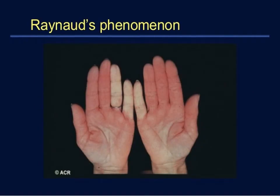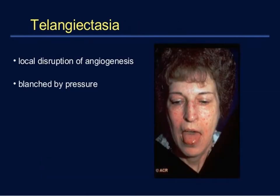Clinically, the patient presents with Raynaud's phenomenon, which is an episodic arteriolar constriction in the extremities, and occurs in virtually all patients; in about 70% of patients it is the preceding symptom. Telangiectasias result from local disruption of angiogenesis, and they blanch with pressure and present as red spots on the skin.